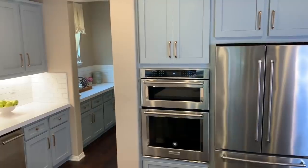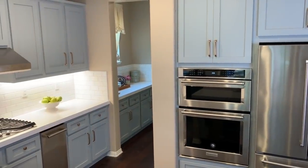It's just great. Definitely a more light and airy kitchen, isn't it? Yeah, it was very dark before, but now it's sort of come to life, and it's a space we want to spend time in.